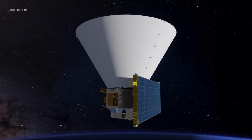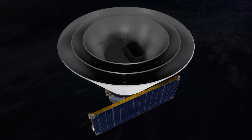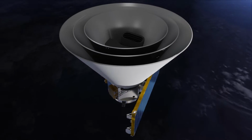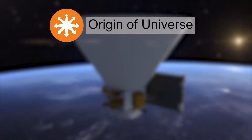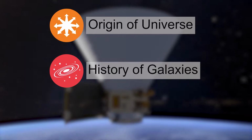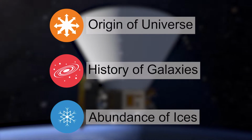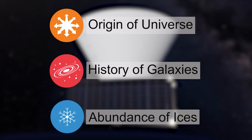SPHEREx is NASA's latest Explorer mission in astrophysics. It's a small telescope, but it has this unique and powerful capability of doing spectroscopy everywhere. We are going to survey the entire celestial sphere and collect a data set that will help us answer 3 fundamental science questions. It's going to tell us about the origin of the universe, the birth and formation history of galaxies, and the abundance of essential molecules such as water in the early stages of star and planet formation.